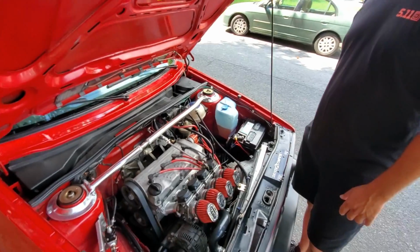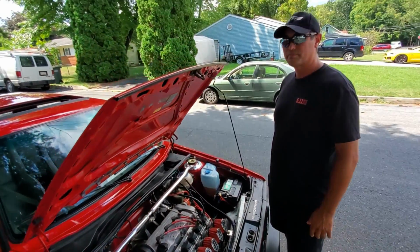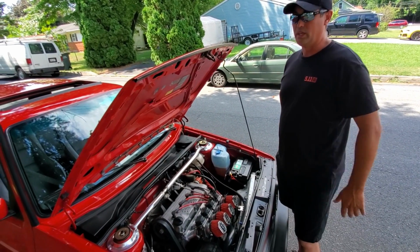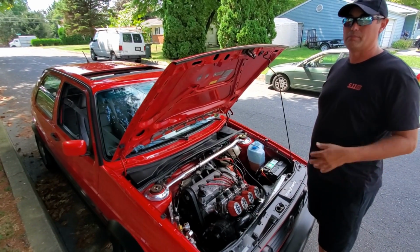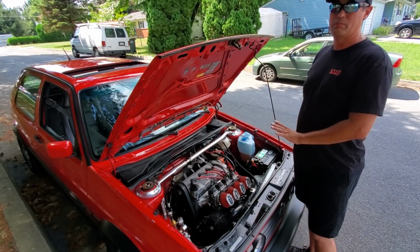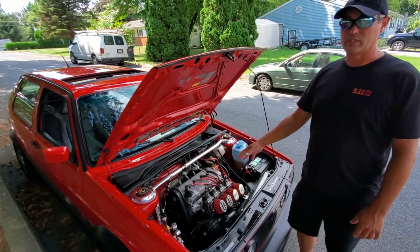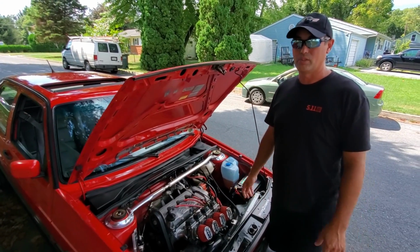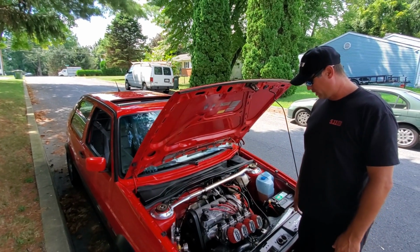But overall, it's a work in progress. It runs, and I guess people are going to ask, does it run better with the ITBs, with fuel injection? I think it runs a whole lot stronger, actually. I get more bottom end and mid-range power. I'm not so sure about top end power. It might be close. I think I get a little bit more with the carb setup. Even though I had a big runner intake, these carbs still, I think, flow a little bit more air. So it does make a difference.